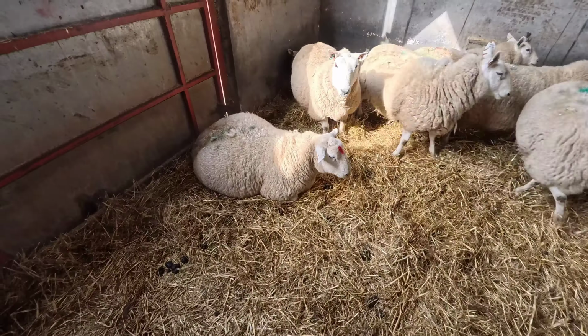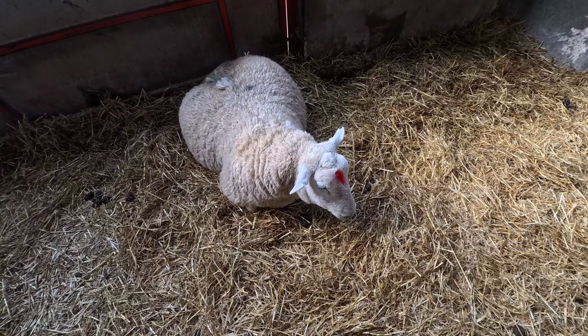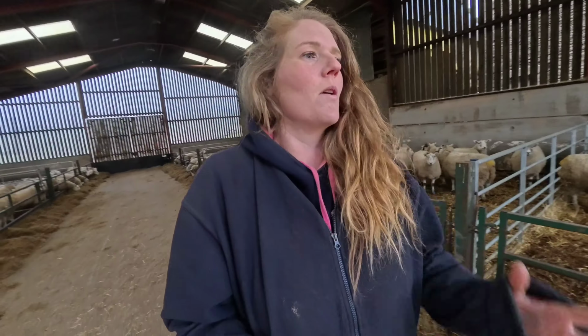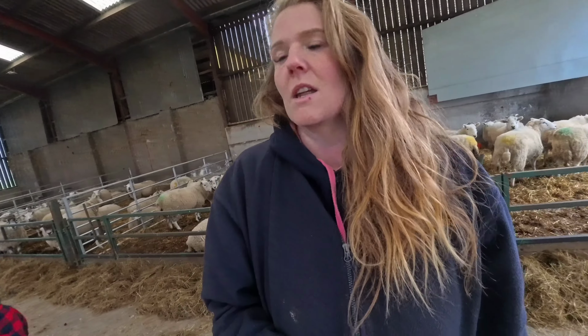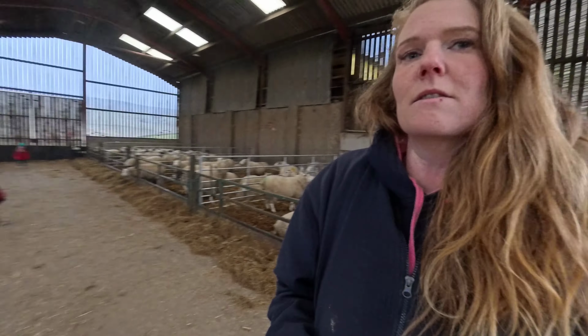Just done the moles. I have to go and pick a car up now, but I just wanted to show you what twin lamb disease looks like in a ewe. So here she is. She doesn't move when I go near her. She's just sat there, not looking very happy. So, what is twin lamb disease? Twin lamb disease is an energy deficiency in sheep that are carrying more than one lamb.